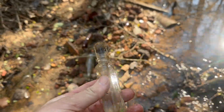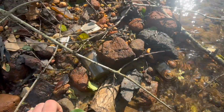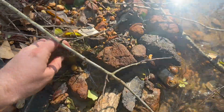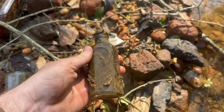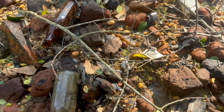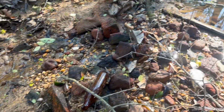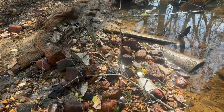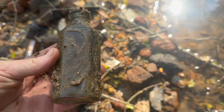Speaking of preserved, check this out. Is that gonna say something? Come on. Oh, shoot. Just one of those measurements on it. Thought that was gonna be a good one. There's a lot of glass on this bar right here. Look at all the ketchup bottles, modern beers, stuff everywhere. I'm having to sort through all of that to find the older stuff. But I am taking out as much as I can, but there's only so much one person can carry.